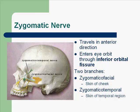So let's talk about these. The zygomatic nerve travels in an anterior direction. It enters the eye orbit through the inferior orbital fissure. It has two branches, a small branch, which is the zygomaticofacial, which innervates the skin of the cheek, and then the zygomaticotemporal, which is the skin of the temporal region. Kind of makes sense if you look at the words where it would innervate.